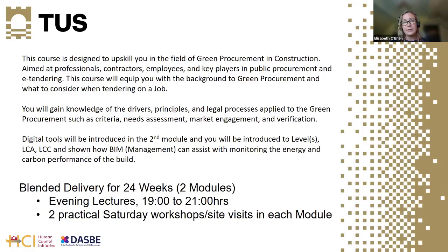Now, if you're a contractor on site, and you run your own business, this is essential for e-tendering. So knowing this will give you an extra little checklist tick when people are assessing the tender processes. And again, digital tools will be introduced in the second module. You'll be introduced to Levels, which is European, but they've introduced it in Ireland now as well. Life cycle assessment, life cycle costings, and this is all at introductory level. So you're not going into detail. We hope to progress further. I know IGBC do a lot on this area, so this is more introducing it. If you want to learn more, you can go and take a separate course.